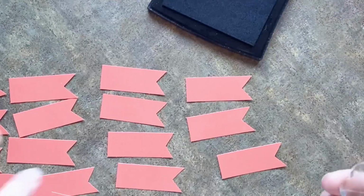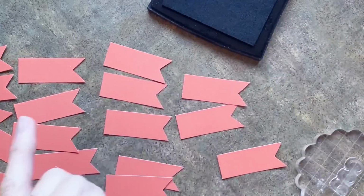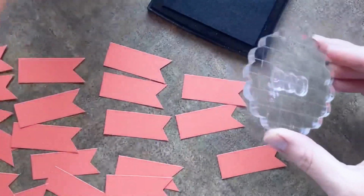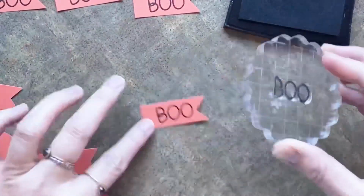Alright, so I've got all of my little banners cut, and I've got enough facing this way, and I have a pile of them that will face this way for reasons. But anyway, I'm going to go ahead and start stamping and then let all of these dry. I usually have bad luck with the VersaFine smearing on me if I don't let things dry for a while.